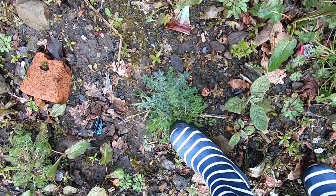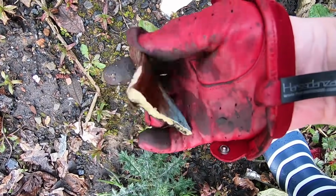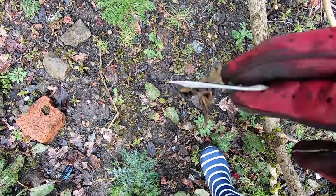Lots of broken jars. Now, this isn't on our list, but it's so pretty. I'm going to pick it up and show you. Look at that. I think that's majolica. Very nice. And what's this? Ah, bit of plastic. We take that home, pop it in the bin.